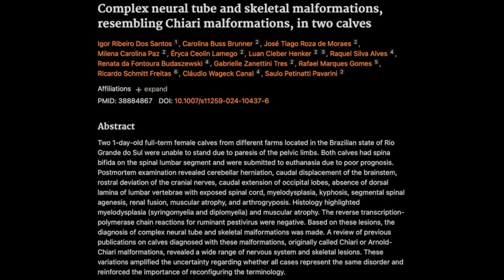What kind of research do you think we need to fill in those gaps? Well, it seems like we need studies that really look at the genetic factors involved in bovine CNSM. Absolutely. Like, are there specific genes or mutations that make calves more likely to develop these malformations? Right. If we could uncover those genetic links, it could lead to preventative measures, like maybe targeted breeding strategies. Exactly. That would be a game changer for managing this condition and improving animal welfare.